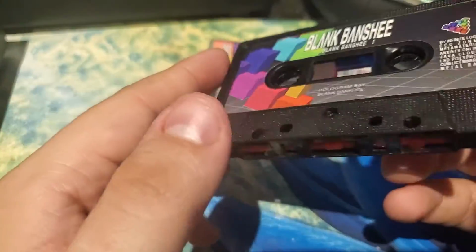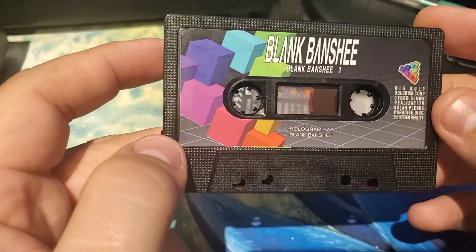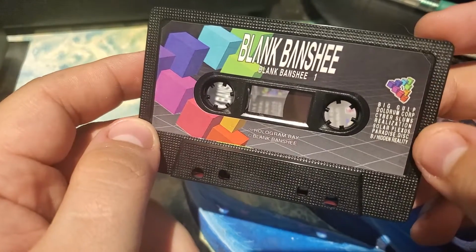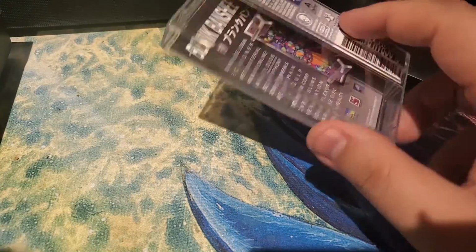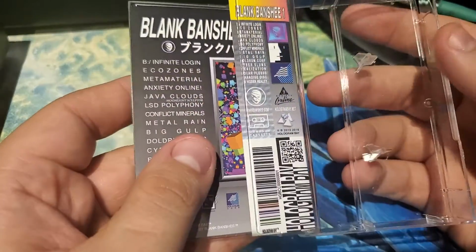I got this in 2018. The Hologram Bay bundle came with Blank Banshee 0, 1, and Mega. Big fan of the presentation here. The J-card's nice and glossy and the right material to not have big creases on it when it's folded into place. And I enjoy a lot of the tracks, like, they have their own logos on there, and they're all on the packaging somewhere. It's pretty cool. It's also nice to have the track listing for each side on the cassette itself.